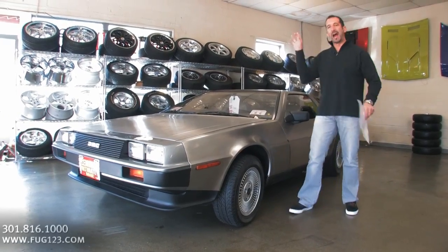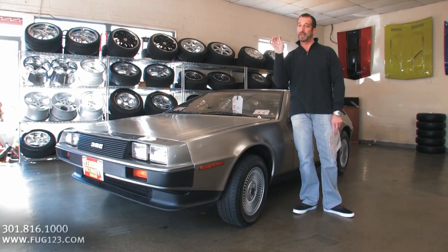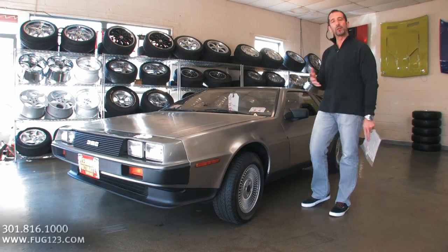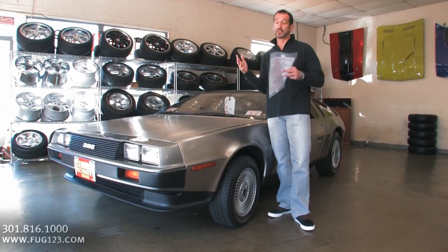I gotta tell you, I don't need to say anything about this because I don't even know if they made these cars for real, because I think what they really did was make the movie. They made a movie and then this car became an icon. And not only is it an icon for the movie, it's an icon for the career of a pretty famous and fabulous car guy who was trying to start his own company.